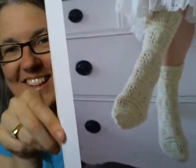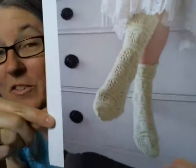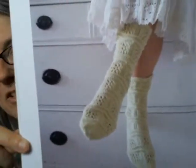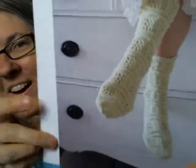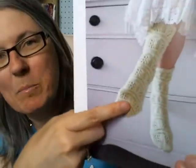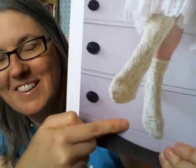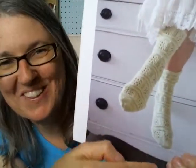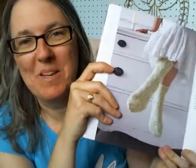And something that you might notice, do you notice anything weird? Take a second and look. Even if you have to pause it, do you notice anything weird about those socks? Closer. On this one, they did a purl row before the toe, and on the other one, they did not. That bugs me. So anyway, that green yarn will be Kaizo.